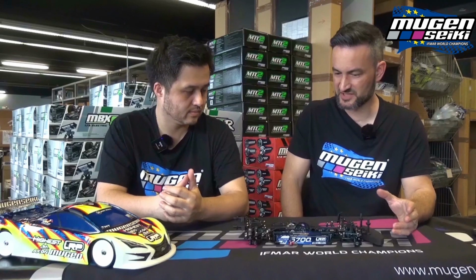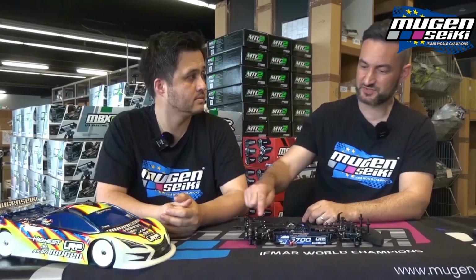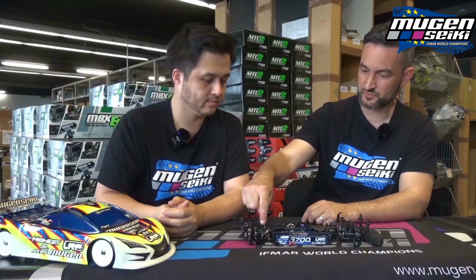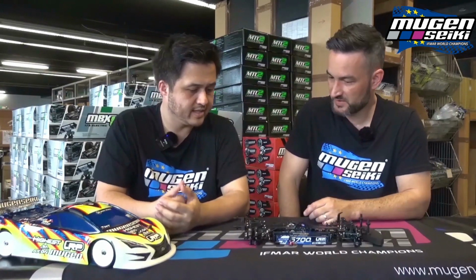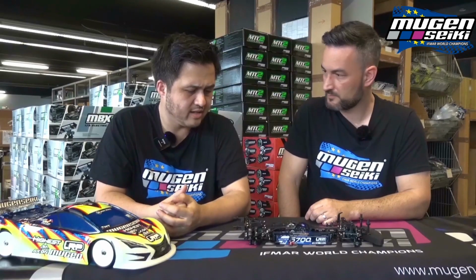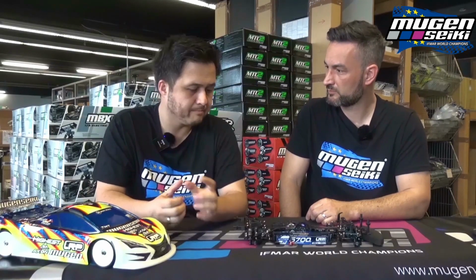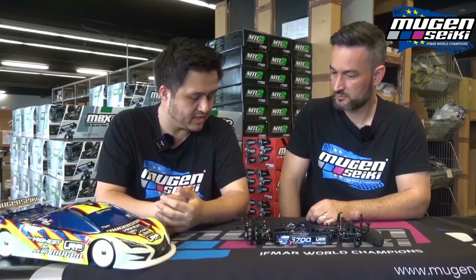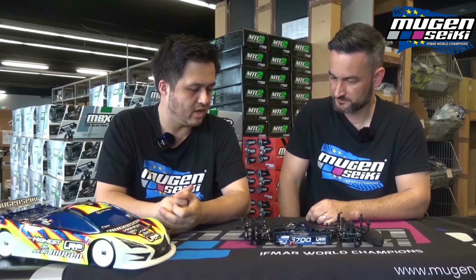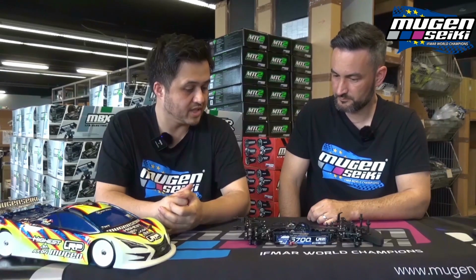Yeah, but now let's talk about the caster adjustment. On the old MTC2, the customers had to loosen these two bolt stud screws, and then they were moving the upper arm forwards or backwards. What has changed on the new car? Yes, exactly. This was a struggle for various customers, because you were able to bind them a little bit too easily. So now they're basically in one position.